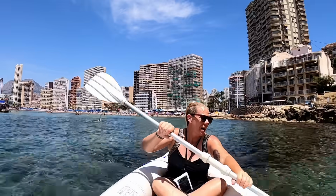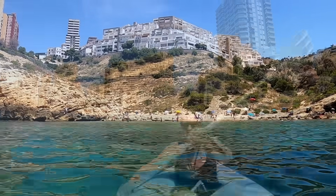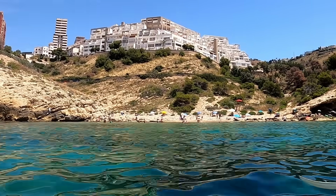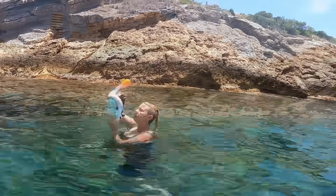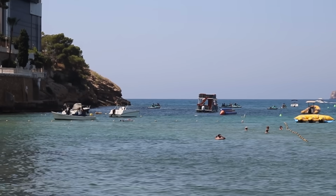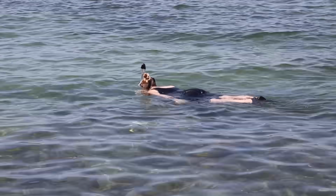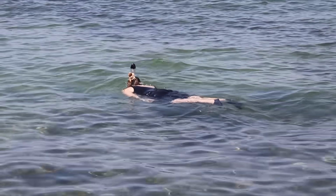And recently we did a video where we took you out in the inflatable canoe, and on that video we went around from here to the little coves that are around the other end of the Rincon de Loix. That's a great spot for snorkelling, but you don't have to go that far. You can get in the water from the Levante Beach and swim not too far, and you will see lots of sights underwater, and I'm hoping that we're going to see a lot today and share those with you.